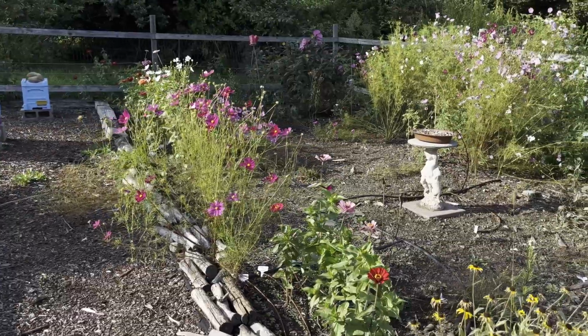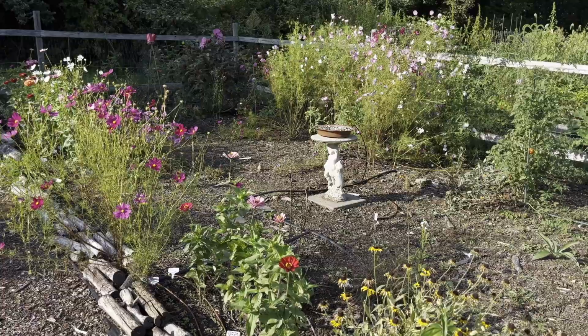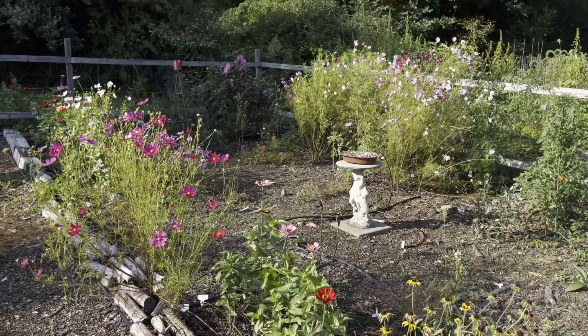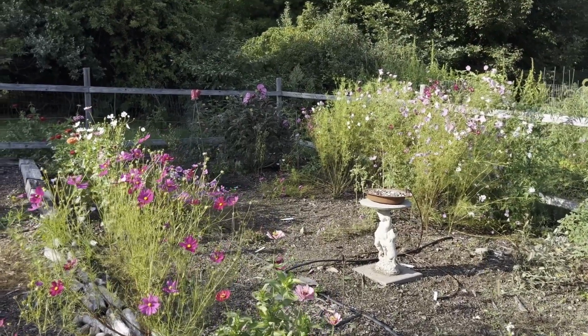But even though I haven't done anything, it still looks beautiful. It looks like a cottage garden. It was unintentional. These cosmos over here sort of seeded themselves in here, and I love them so much. They're beautiful.